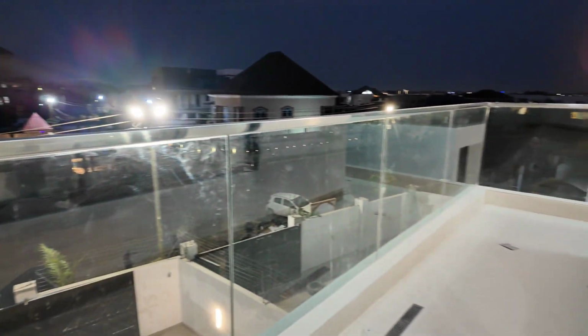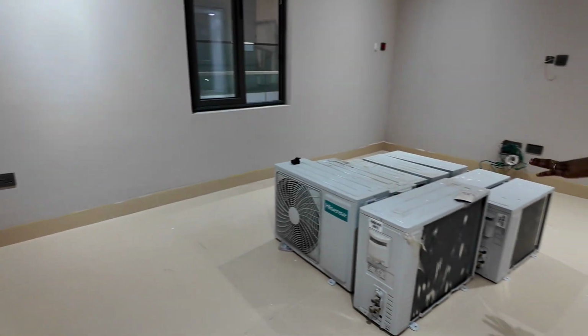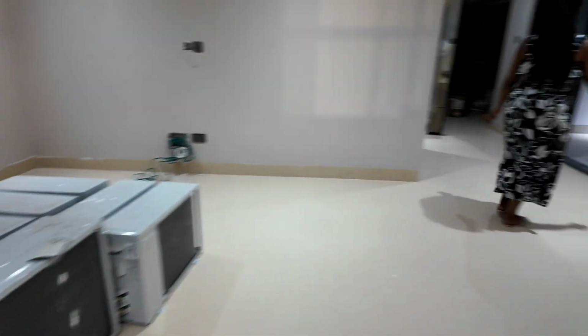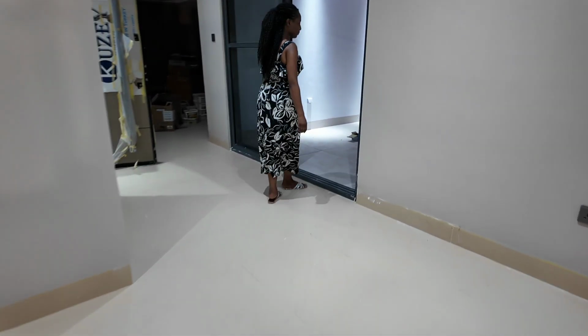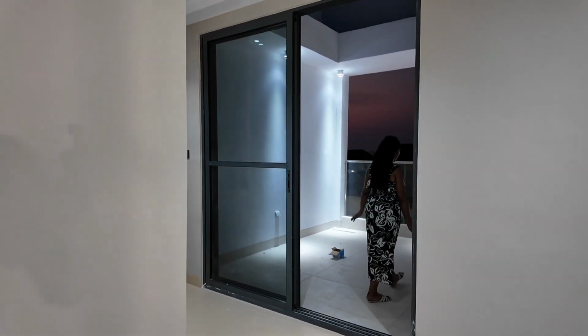And you can see they've got the aircon units, the outdoor units all ready to be put in. Right, guys, look at this. This balcony has just wowed me. It's absolutely huge out here.